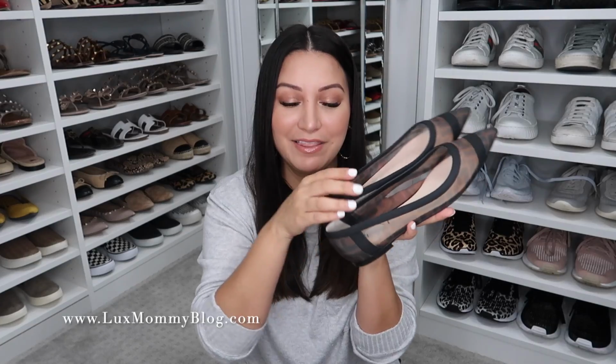So I love these. I think they're so pretty, right? I love them. I think they're so nice. But like I said, I love the nude color as well. So you're going to be seeing these a ton this fall. I hope they're comfortable. I hope they wear in really nicely because you never know. You never know when it comes to shoes.